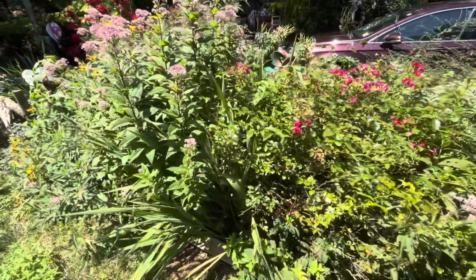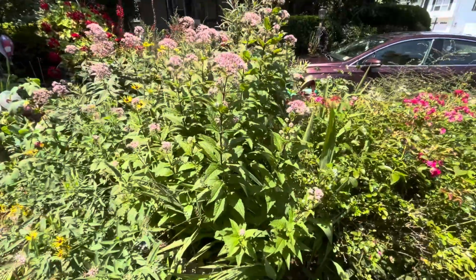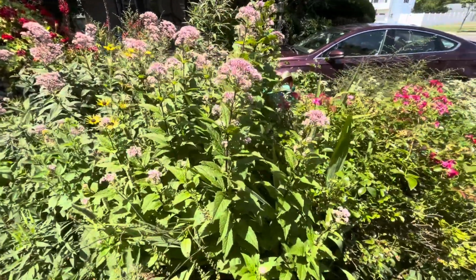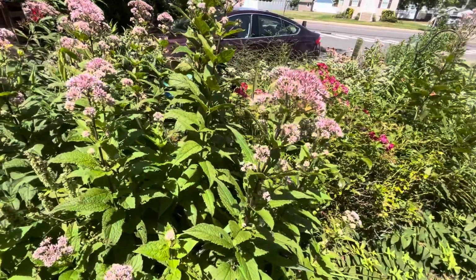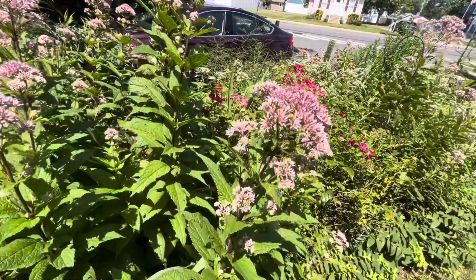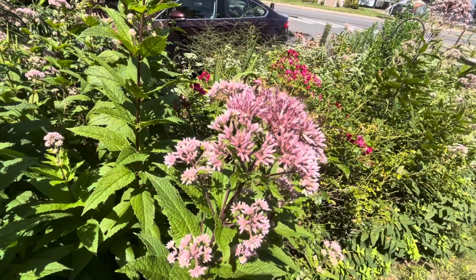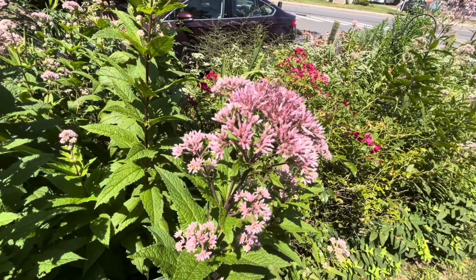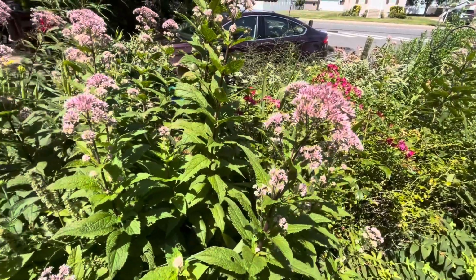It's also a native plant, and you will see it on the sides of the road and on the edges of sort of swampy marshland. Joe-Pye Weed, great perennial for your garden.